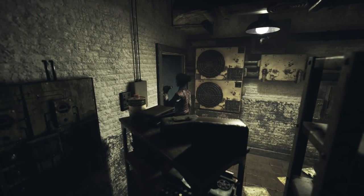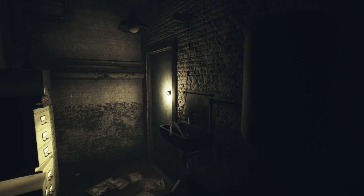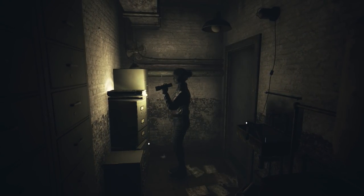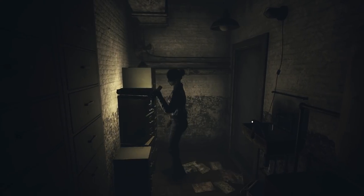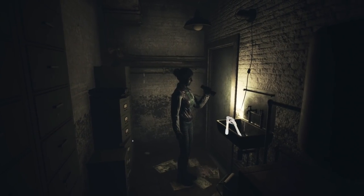I don't know. Let's see. Should I open the door and go in? Yeah, I think I will. Okay, that's a good sign. Okay. So it's just a little sort of storage area? Seems like it. What we got here? There's one closed file and another that only contains old documents. Nothing helpful. Well, hopefully this is going to be helpful.